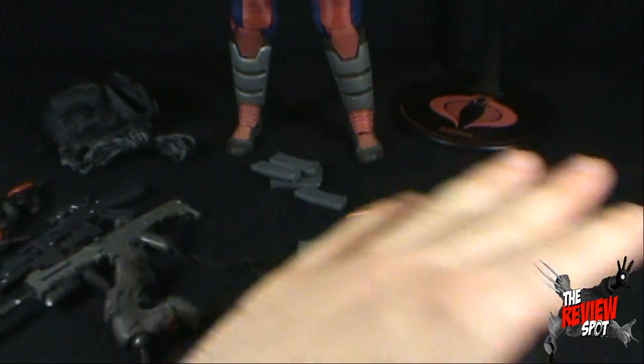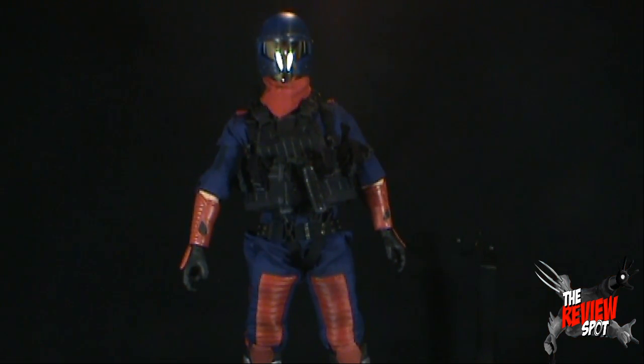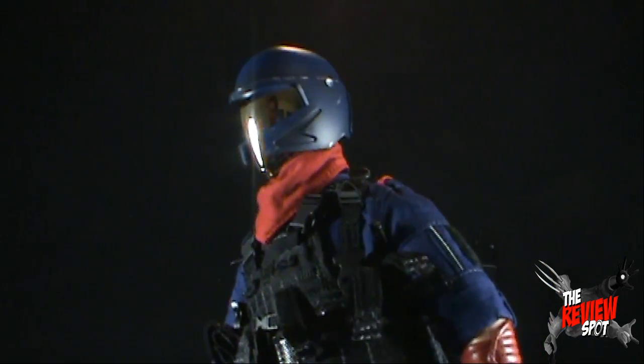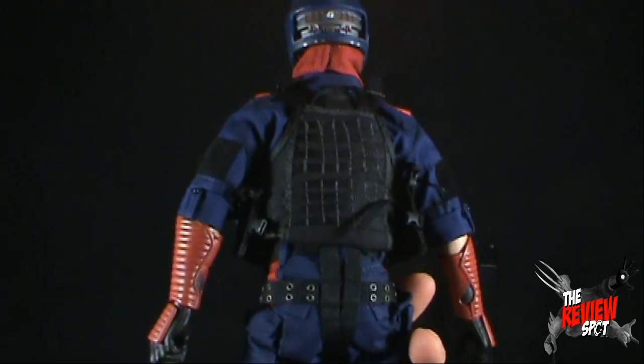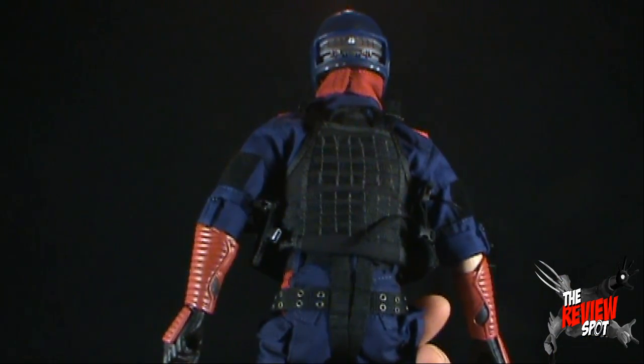Now, having gone through all that, let's actually look at the main guy himself. Let's look at the Viper here. The Viper, I gotta say, is just awesome. Oh, you can almost see me there. I just think they did a great job. You can see all the little pockets, the strapping and stuff on the suit, the vest he's got wearing there.